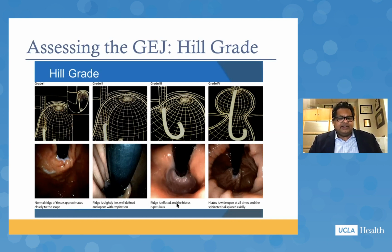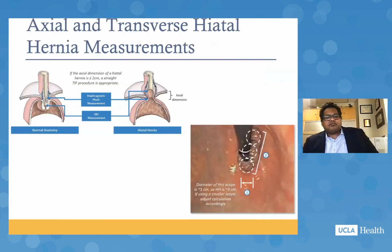Now you see this is clearly not hugging the scope, and sometimes you may only get this view after a few seconds or maybe intermittently, but this is a 3. And then these are obvious big hernias where the hernia is wide open at all times. You can see that the GE junction is moved up quite proximally, and these clearly, as you can see up top, are going to require some surgical assistance as well.